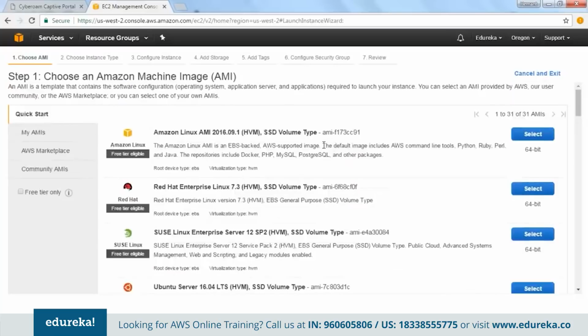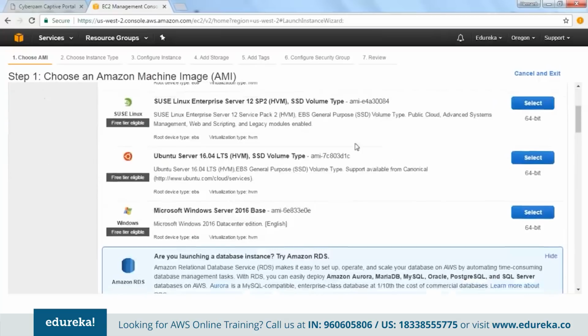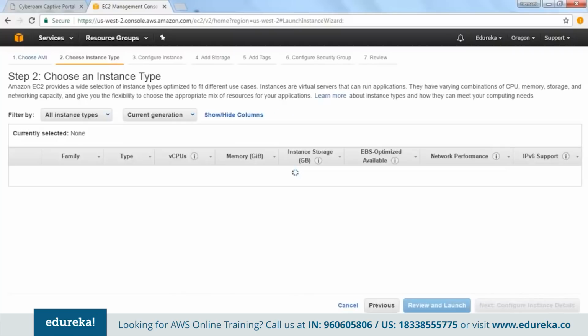Now you have to choose an AMI. AMI is nothing but an operating system that you would want on your EC2 server. For now, let's launch a Windows server. So let's click on Windows.